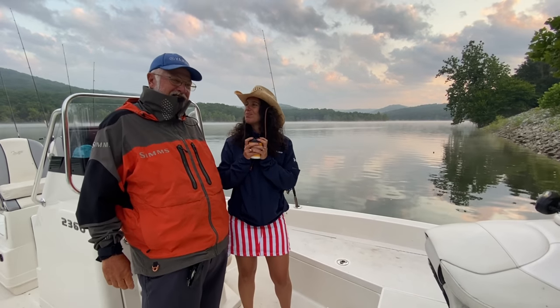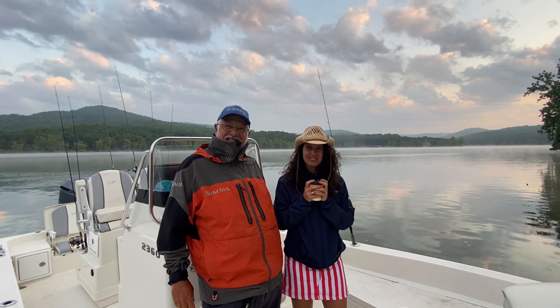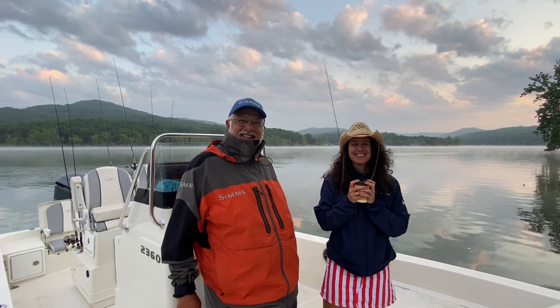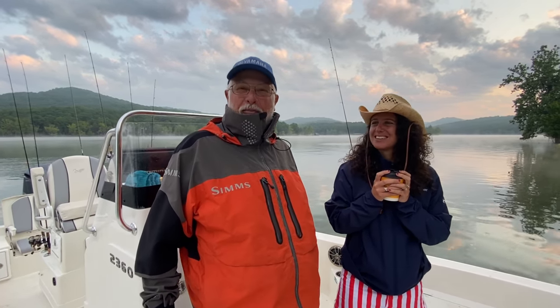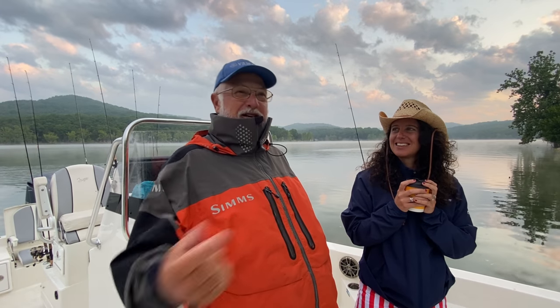Here we are at Table Rock Lake right outside of Branson, Missouri. We couldn't get enough fishing from Captain Ricky, so we found another Rick. Rick, tell us about your charter, the name of your charter, the lake we're on, and all the good stuff. Well, first of all, we're on Table Rock Lake, one of the most beautiful lakes in the country. And my name is Captain Rick. Also, I'm Big Rick, he's Little Ricky.